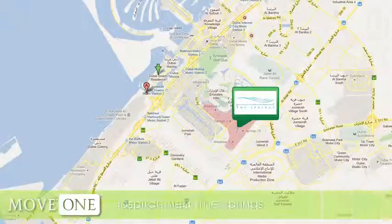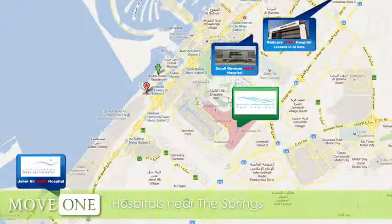Well, in the Springs they have, up at the town centre again, a pharmacy, and actually very close by, just linking up to the Meadows as well, there's the Meadows Medical Centre. It's about 5 minutes from the town centre.